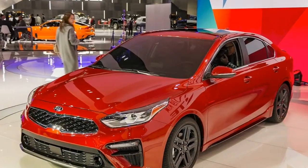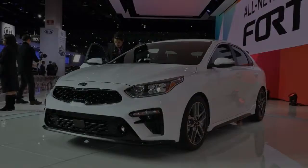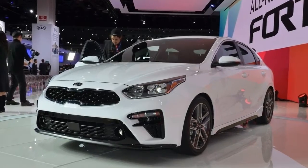At the 2018 North American International Auto Show, Kia unveiled the new 2019 Forte. Come on, let's get sensible.